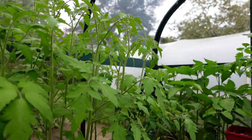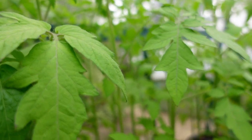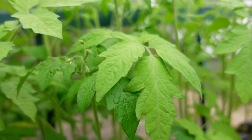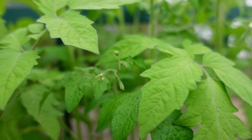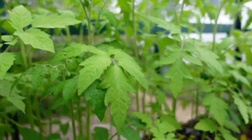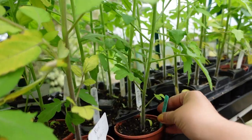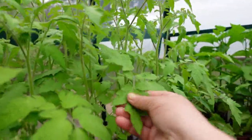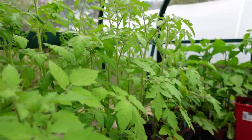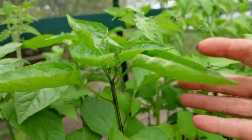Look at these. Oh, look! Flowering now. Oh, it's flowering. My tomatoes. Holy moly. Which one is that? Minibel. Oh, I'm excited. Oh, I love the smell. Oh, I just love it.